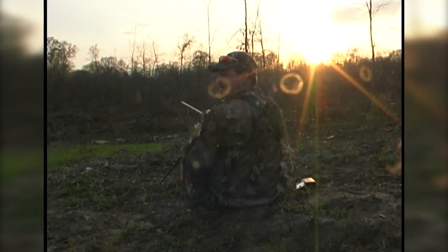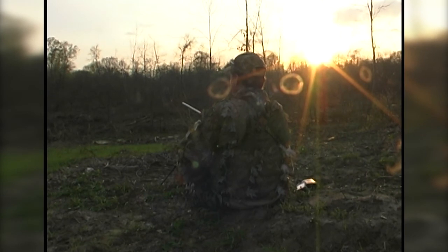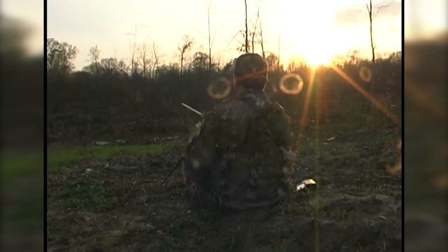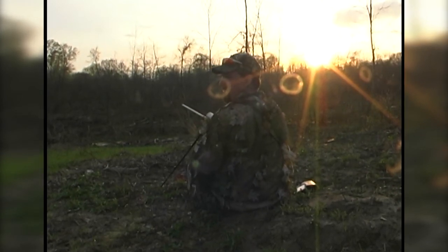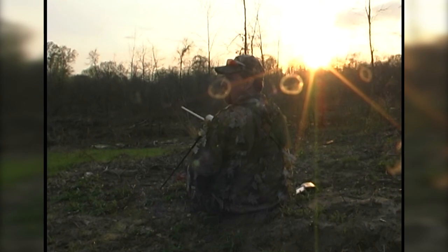I can't believe I didn't drop that hog. I thought it was a boar, but it's a big old sow. Man, she wasn't 75, 80 yards. Cameraman thinks I may have shot over her. I just don't know how. Time will tell, we'll wait.